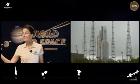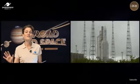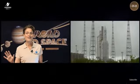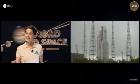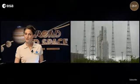Of course, launch operations are underway here, final preparations, but some 7,500 kilometers away, over the Atlantic, in Darmstadt, Germany, at the European Space Agency's mission control, the operational teams that are going to take over control of the spacecraft once it's separated from the rocket are on standby. We're going to go straight over to Darmstadt and hear how things are going over there. Over to you, Matt.